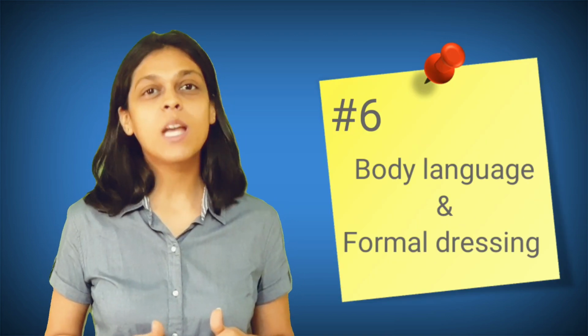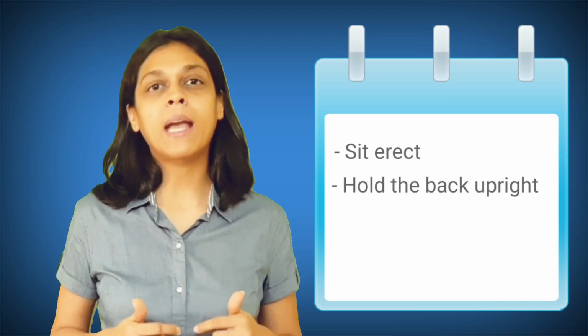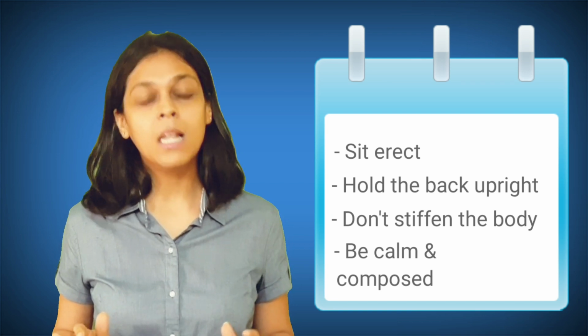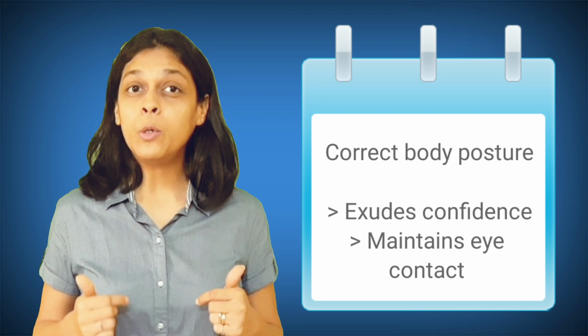Tip number 6 is body language and formal dressing. While considering body language, ensure that you sit erect and hold your back upright. But in the process of doing so, also ensure not to stiffen your body, loosen out a little, stay calm and composed. By maintaining the correct body posture, you will be able to exude confidence and it will also enable you to maintain your eye contact with the examiner. And finally, stick to formal dressing as it will show your seriousness for the interview.